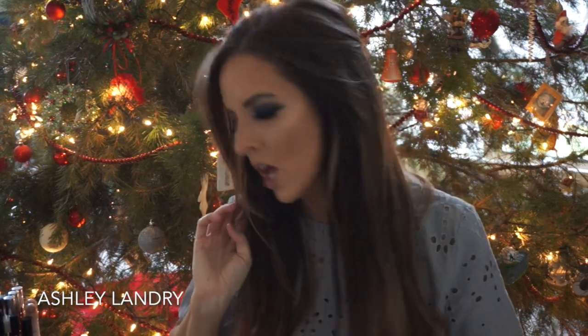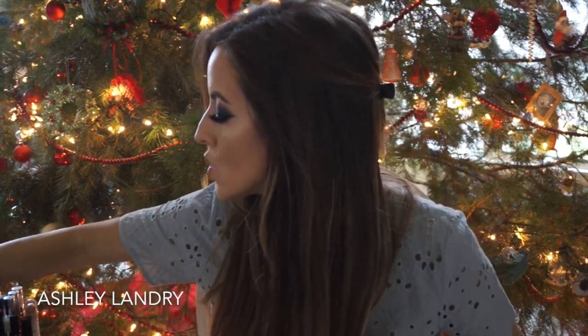Now on to the rest of the face. I'm gonna talk about highlighting and contouring. So let's do contouring first. I think the bulb is going on my ring light. It's not as bright as it usually is.